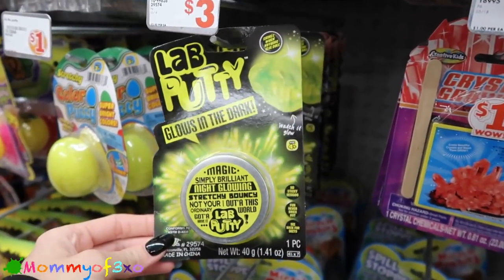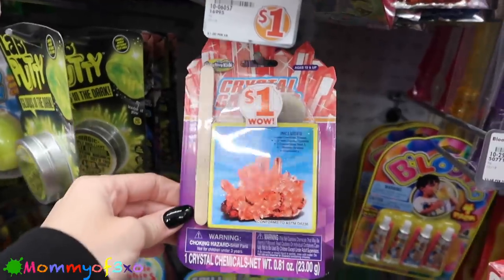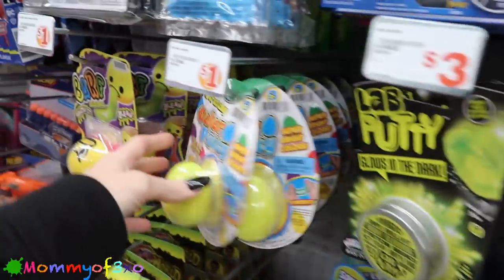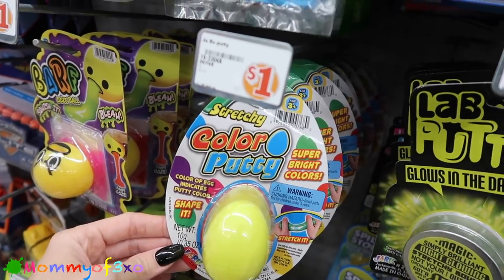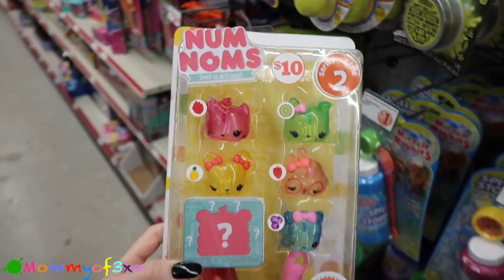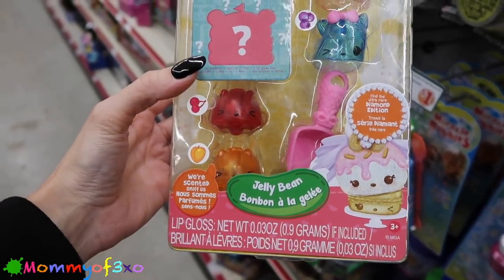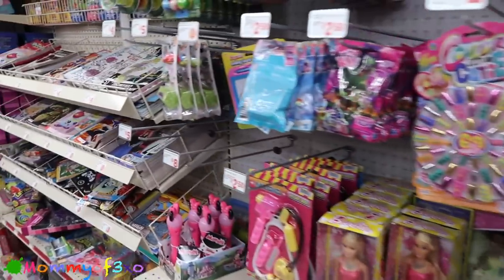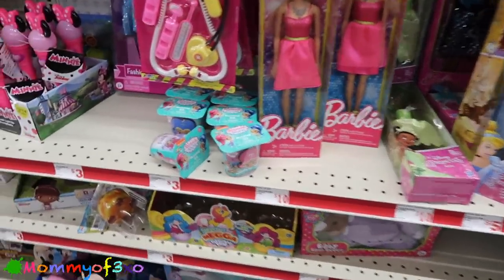I don't know if this size is there. I think these ones are smaller. Well, they have both sizes, but they don't sell the big ones here. Oh, color putty. I didn't even see that. So that's a dollar as well, guys. Look at the Num Noms, Alayah. Look how cute. Num Noms. It says we're scented. Sniff us. That's really cute. So, yeah, let's see if there's any other fun things that we love down here.